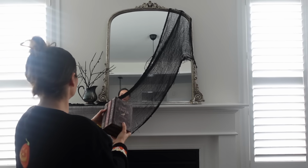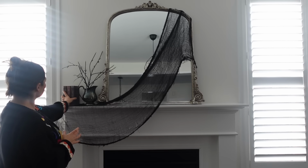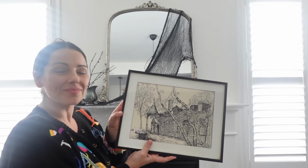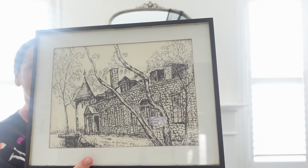Then I went in with this box from Michael's. It looks like it's 3 books stuck together, but it's actually a box. I picked it up for 60% off. It was so inexpensive. I love how realistic and just old vintage it looks and feels. I think it goes with the overall theme.